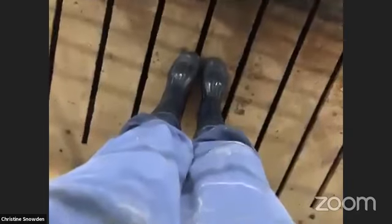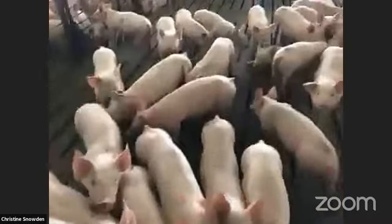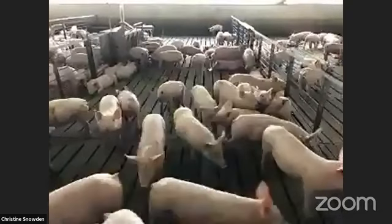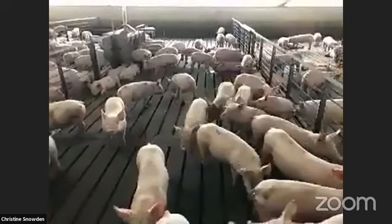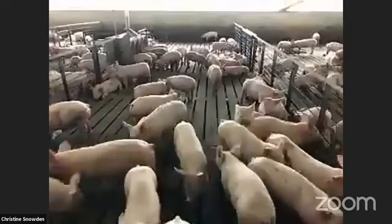And then I also wear rubber boots, so they go up halfway up my calf, and they really help me to, number one, have a lot of traction when walking through the pen, but they also are really easy to clean because we really try to keep everything that we use nice and clean so that we aren't bringing anything to the pigs and making them sick.